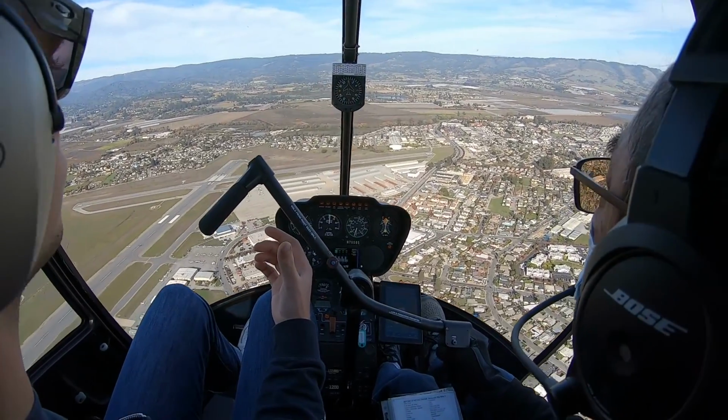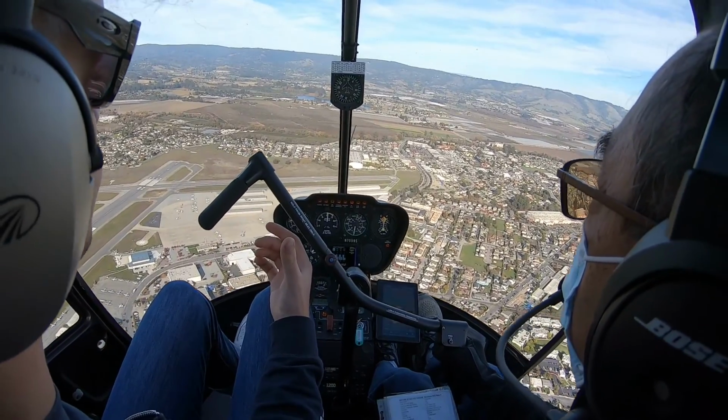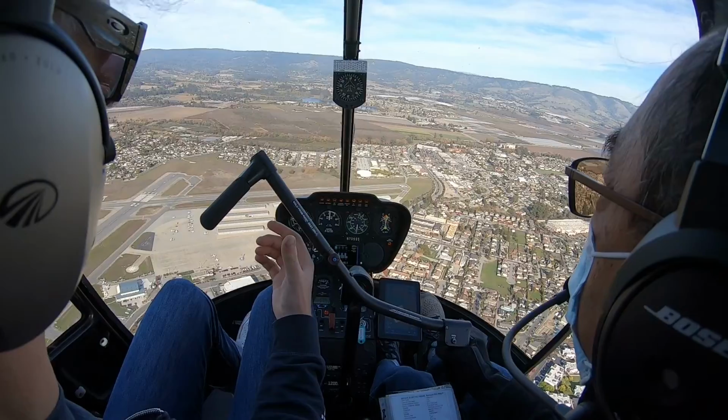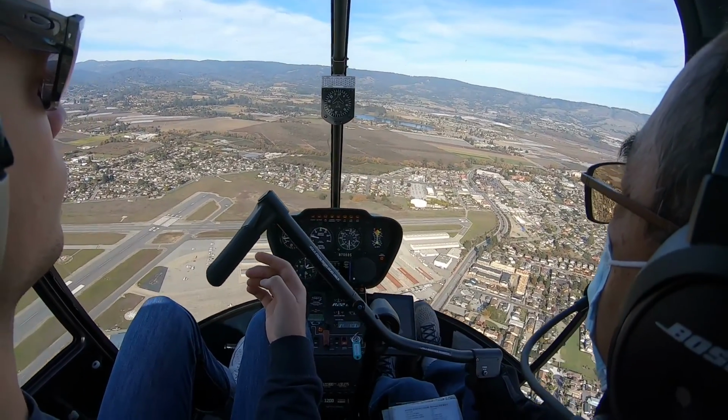So 1, 2, 3, autorotation in 3, 2, 1. Left downwind departure, 20 still.